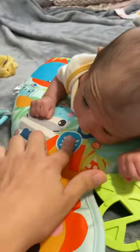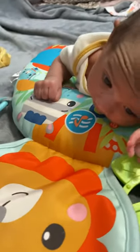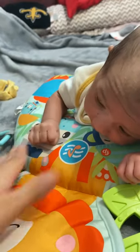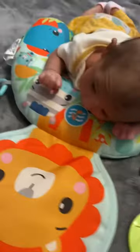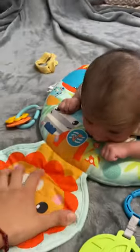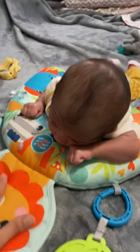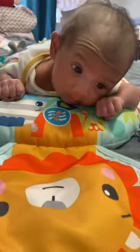So you press the button in the middle, it comes with a little bit of different melodies, and it vibrates. I think it's for it to calm your baby. It comes with this cute little teether toy on one side, and this other little teether toy that she could play with on the other side. And it has the little lion that makes noise whenever she touches it.